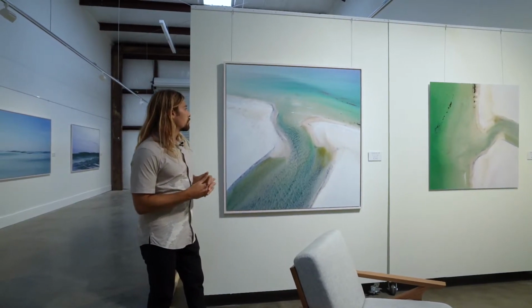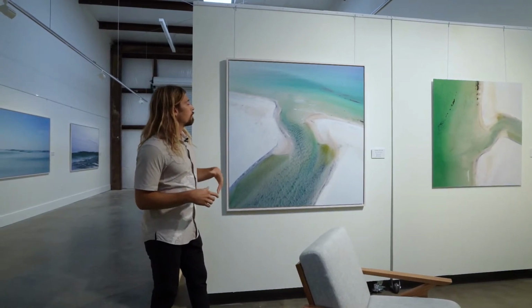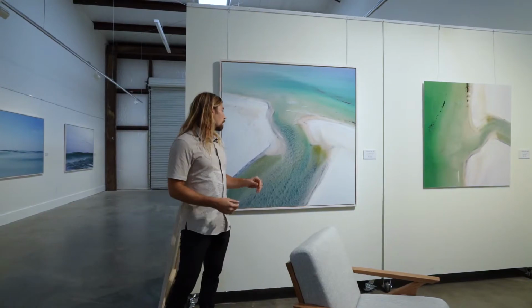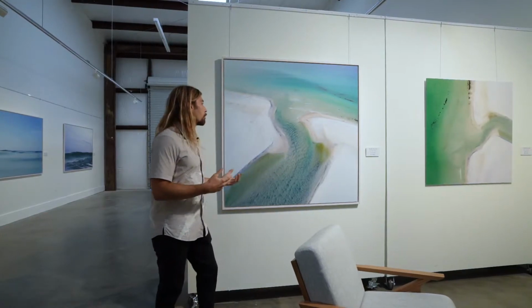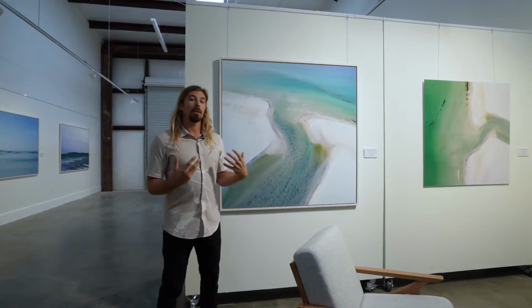But this image, the colors of the Gulf this particular day are just absolutely incredible. And the phenomenon, it's so rare for the Gulf water to flow into the lakes. It only really happens maybe less than 10 days a year, and so it was just really cool that I got to capture it. And this piece is definitely a favorite among many, and that's why it's the cover of the book.